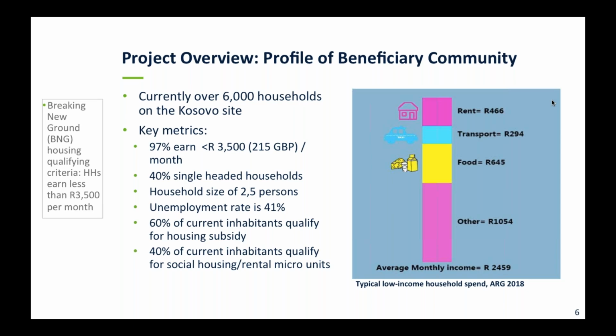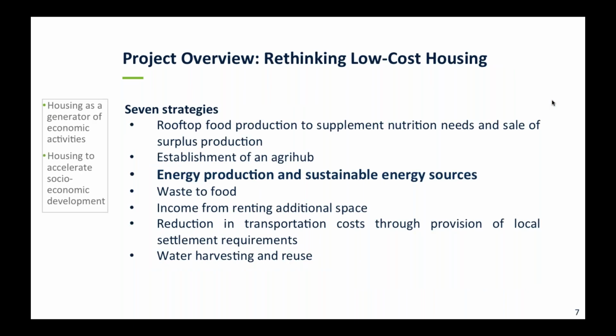So with this in mind, the project planners and architects have looked at a new model of providing low-income housing. They've been looking at a number of different strategies to lift people out of poverty and to create employment, and energy is a key part of that. Some of the other elements we'll see later in the design are rooftop food production, establishment of an agri-hub, sub-renting space, etc.